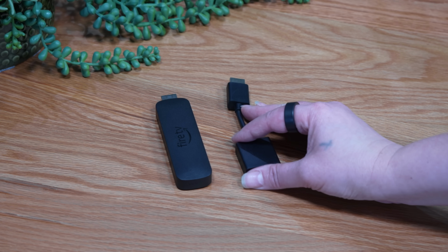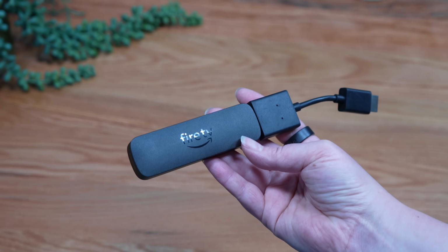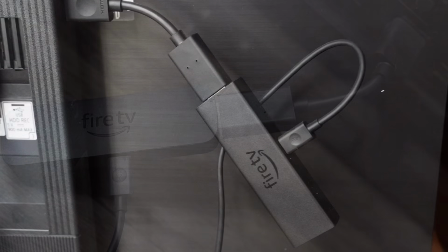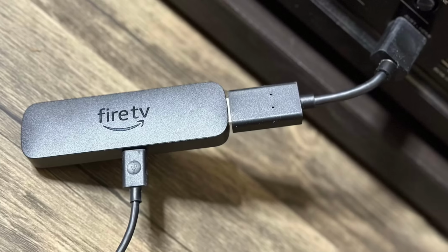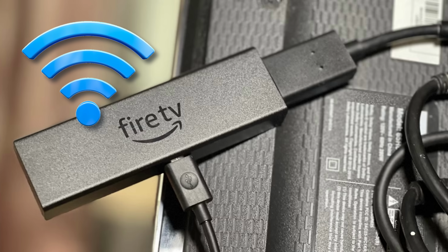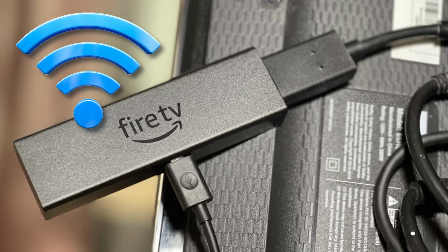The good news? Well, Amazon actually includes a simple solution in the box. An HDMI extender cable. Don't just toss it aside. Use this to move your FireStick away from the back of your TV, allowing for better air circulation and helping it stay cool. But wait, there's more. Using the HDMI extender can also improve your Wi-Fi signal to the FireStick. Less interference from the back of your TV can lead to a stronger and more stable connection. It's a win-win. So if your FireStick is feeling the heat, dig out that extender cable. It can make a real difference.